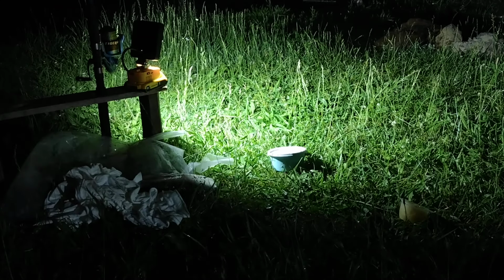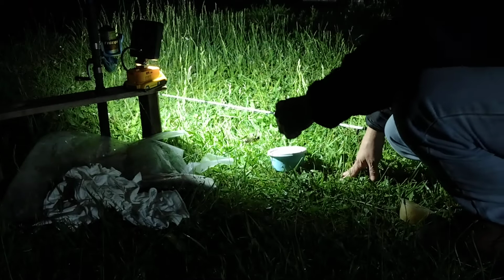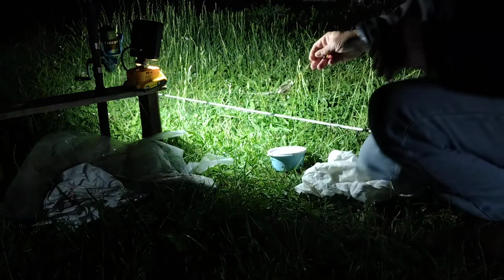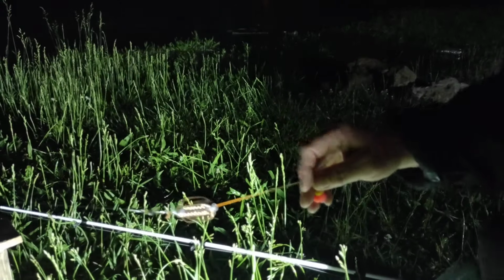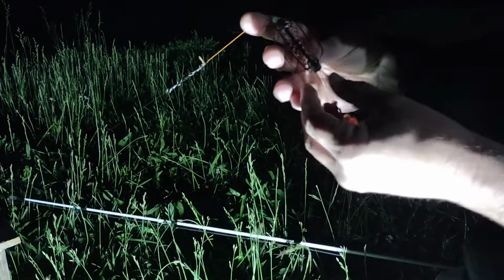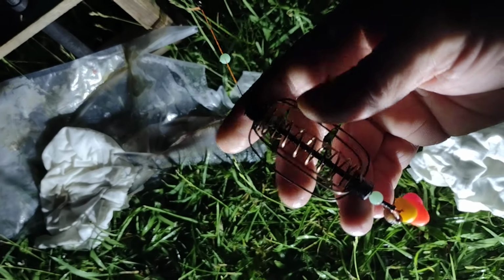Now here's this method feeder. Okay. Here we go. You just can't see nothing. Story of my life. There we go. Okay, here's that method feeder. You guys can see that? There's that method feeder. It's just a little cage with actually a spring in it.